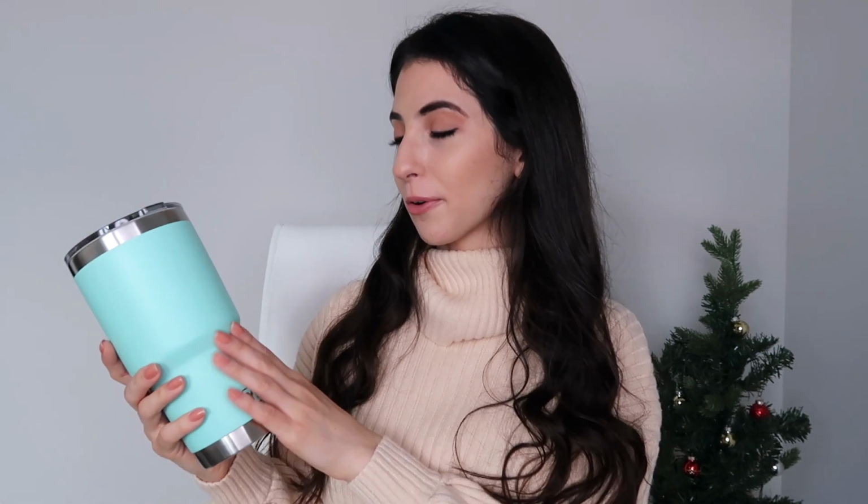Next up, I would recommend gifting someone a Yeti or something similar to a Yeti. I really like having an insulated mug like this, or insulated tumbler, whatever you want to call it. This one is 30 ounces and it really does a great job of keeping your drinks super cold or super hot pretty much all day.